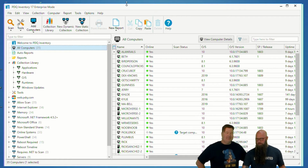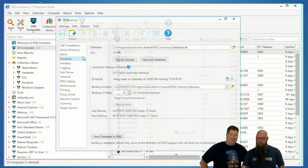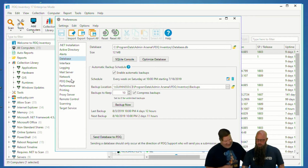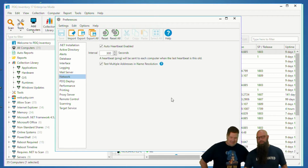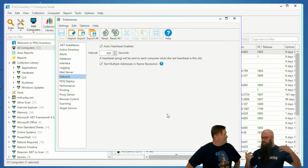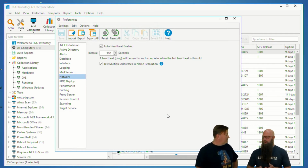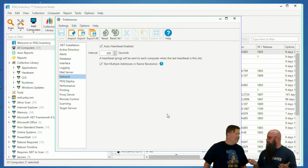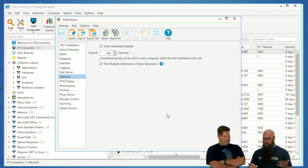Well, there are three different ways, but the primary way, if we go up to Options, into Preferences, you can go to the Network setting. If you have what's called the auto heartbeat enabled, most of you should have this. The default is a 300-second interval. So every 300 seconds, PDQ Inventory pings every computer in the database to see if it's online. And it's simply an ICMP echo request. So if you have ICMP echo requests disabled, then this is not going to work.